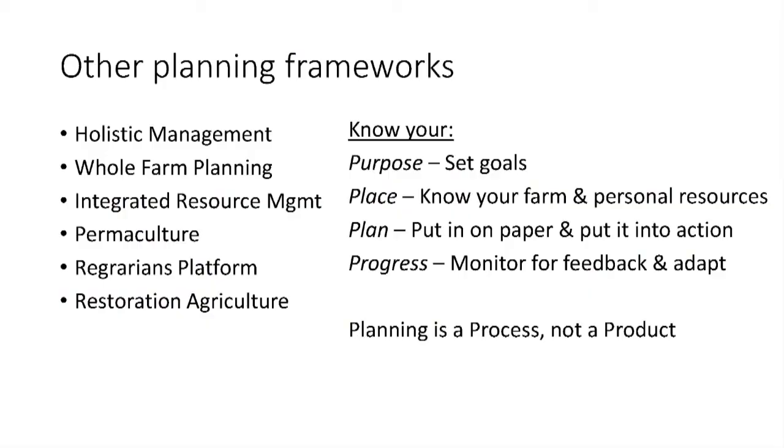So again, lots of different planning frameworks. I don't think it really matters which one you use. I think a good plan has a purpose. It's about a specific place. The plan is actually written down. It's not just some ideas. And it's put into action. It doesn't just sit on the shelf. And then monitoring and adapting that plan as you go. So I wanted to give you my bit on planning, because I think that more than any particular thing you might do is what leads to success as you're implementing silvopasture or any kind of new system.